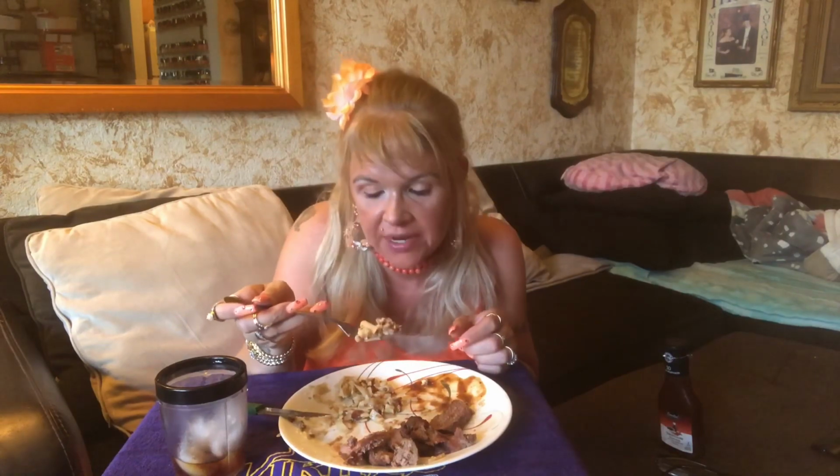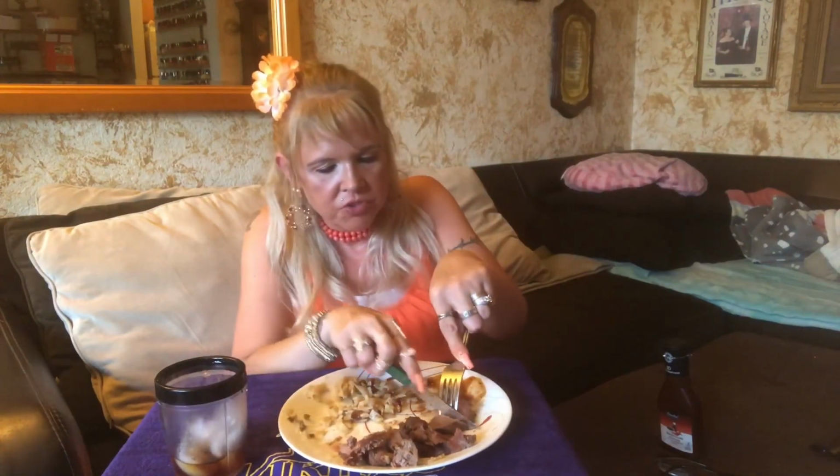Yum. This really, really tastes like real homemade macaroni and cheese. I just can't believe how good it is. Those noodles are so good. I did put a little bit of salt and pepper on it to taste through the pan before I baked it.